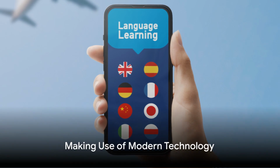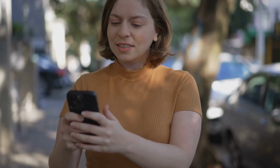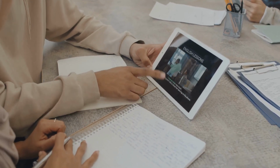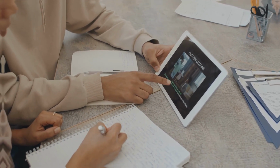In addition to conversation practice, make use of modern technology. There are numerous language learning apps, such as Duolingo or Rosetta Stone, that can help you practice in a fun and engaging way. These apps often involve games, quizzes, and challenges that make learning feel less like a chore and more like an exciting game.